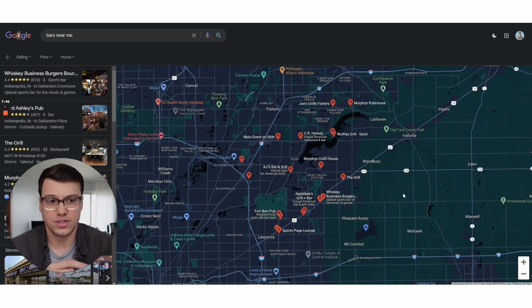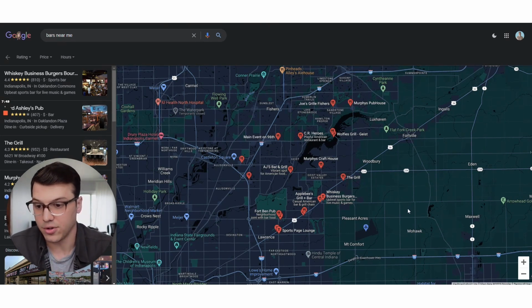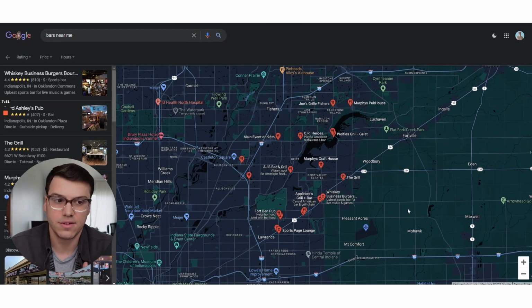Another thing you can do: do you know how many liquor licenses have been issued in your city? One, because if they're all issued, then you're going to have to buy one from someone else, and that might be really expensive. Or two, you might be able to get a count of how many have actually been issued in your city or area. So that might be a helpful place to start.